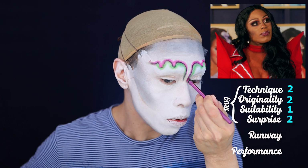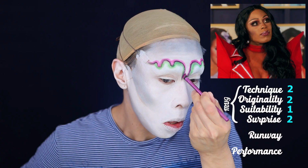Smudge this down the nose a little bit. And then she has yellow under that and pink underneath. Okay, her yellow here is a bit of a creamy pastel, and I just happen to have a yellow base, which I got from P. Louise as well, which I will use.